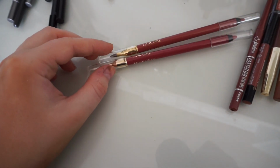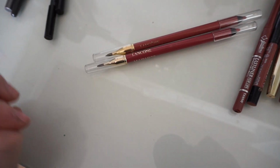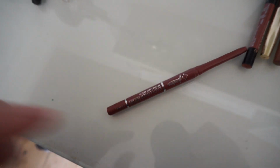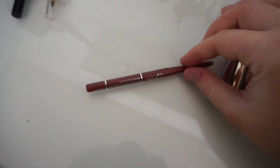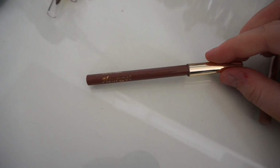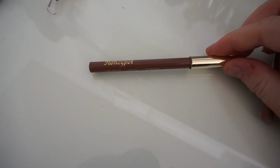I got all of the Lancome lip liners and I haven't tried any of them yet, so I'm definitely going to try them. This is my Jordana Easy Liner in Tawny. I really, really like that one. I can't find my cap, but I like it. This one I haven't tried yet. This is The Body Shop Lip Definer. Have to try that one. This one I quite like. This is from the brand Honey Pot in the color Toffee.